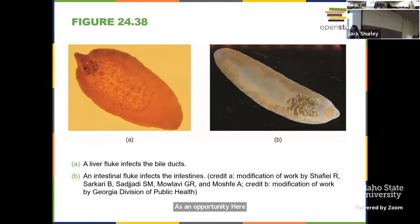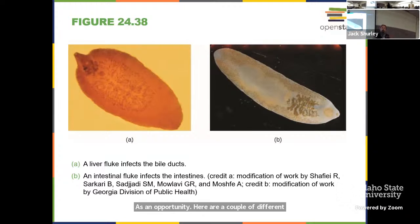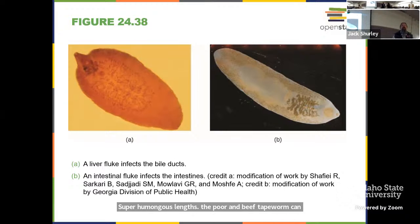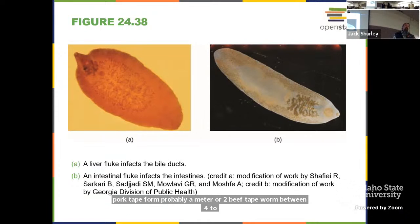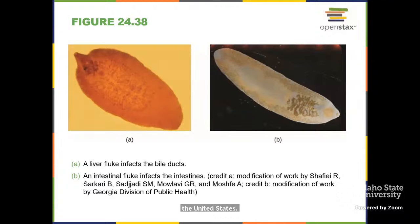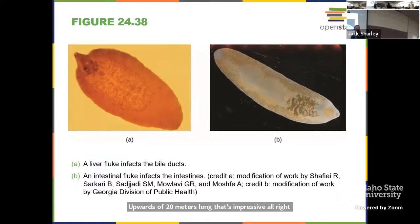Here are a couple of different flukes. So tapeworms and flukes are both flatworms, all right, but they are different in appearance. These are not segmented. We don't see all sorts of super humongous lengths. The pork and beef tapeworm can be huge. Beef tapeworm, a handful of meters. Pork tapeworm, probably a meter or two. Beef tapeworm, between 4 to 10 meters. Sometimes outside of the United States, upwards of 20 meters long. That's impressive, all right? The flukes don't get that big.